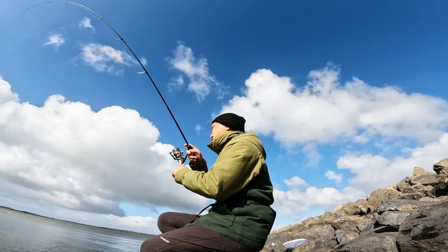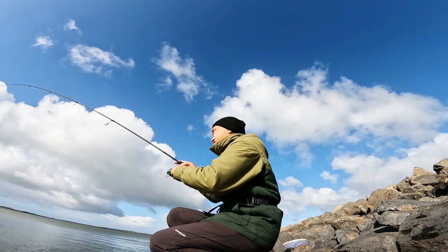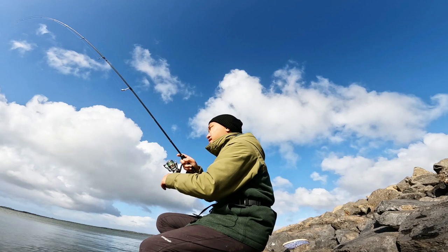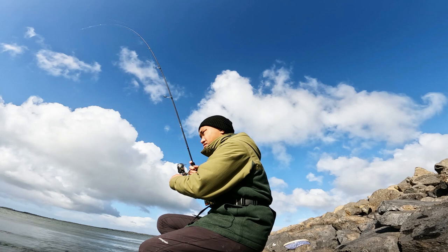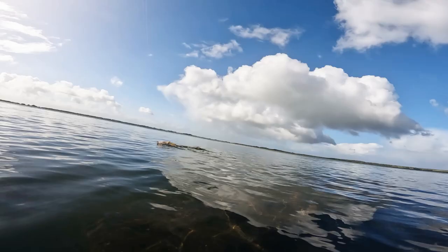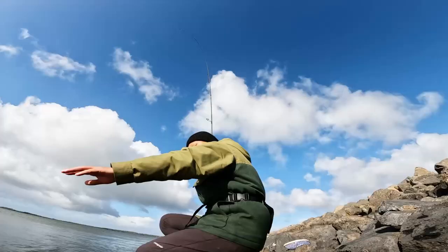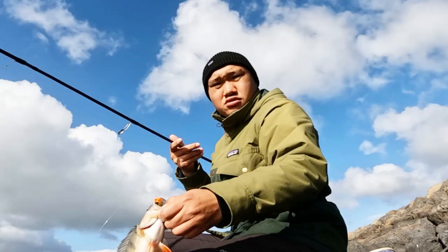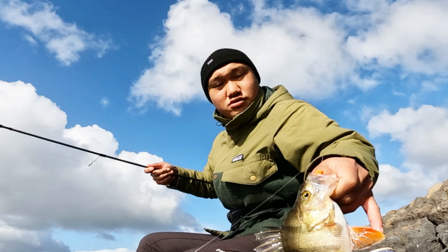See how big it is. There's a lot of weight into it, but I don't actually know how big it is. Nice. It's coming up now. Swallowed it. Oh, Jesus. It's not bad. Oh, it's a bit skinny. Very good hook set. Here we go. Check that out. Just a little guy. Good 28 centimeter redfin.